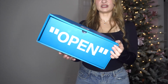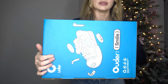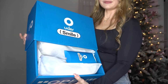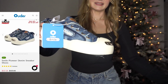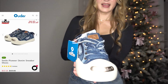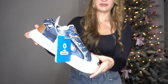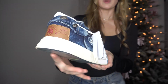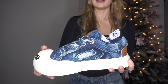Okay, let's unbox them together. Guys, this is so cute. The box, first of all, is such a good Christmas present for someone that loves shoes. So I'm gonna open these up with you. I chose the denim pair that they had on their site, and these are just so fun. I'm a huge fan of denim. I think these are just literally so beautiful. The quality is insane. Wow, literally so cool.